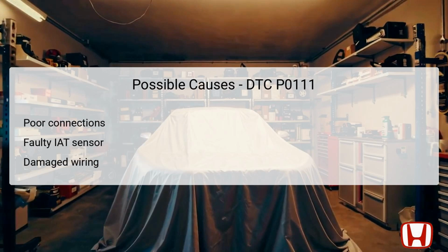When diagnosing the P0111 code, it is essential to consider several possible causes. The first and most common issue is poor connections, which can occur at the terminals of the IAT sensor or related components such as the MAF sensor or the engine coolant temperature (ECT) sensors.